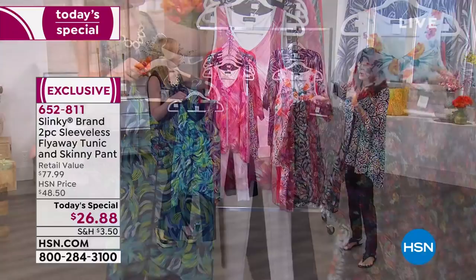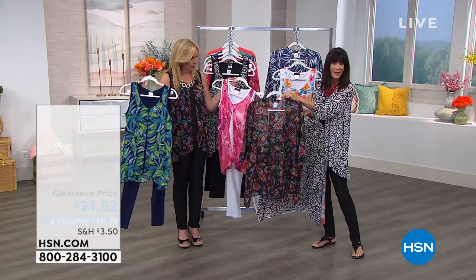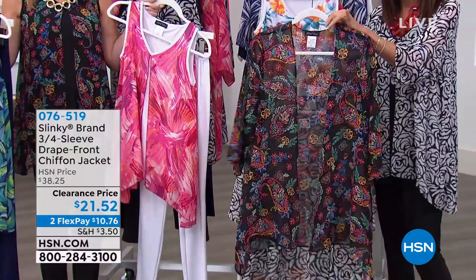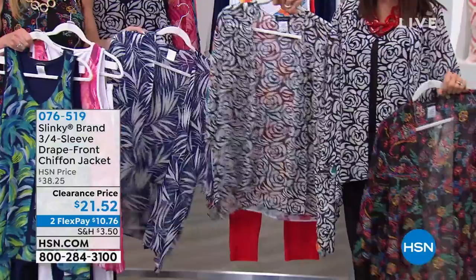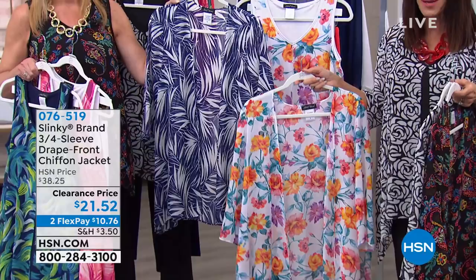And I did want to mention the jacket one more time because I highly doubt you're going to see any of these later on. All the solids are gone. This is all we have left. The paisley works with the set that Jackie has, and that's our number one seller. There's the graphic on the screen at 076519. And this is the one I'm wearing, the white flower, and then we have it available for everyone in the floral multi. Do we have any left? We might have a few in leaf, maybe. Oh, we have a few in leaf at $21.52.